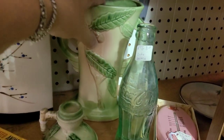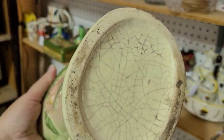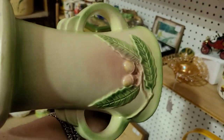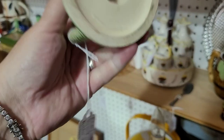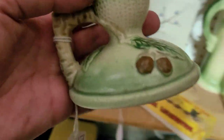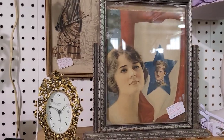What's that? Do you guys see that? Isn't that beautiful? Oh, I got it. Well, that's not marked. And there's a ton of crazing. Look at that. Okay. Oh, maybe. Does it go with this? Base and candle holder crepe, $20. It does have a little Japan. I don't know if they go together, right? I don't know.